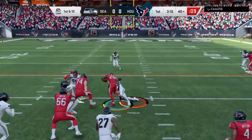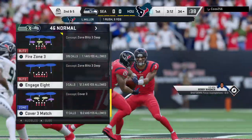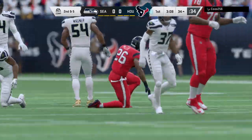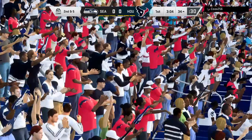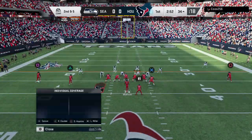Now a first carry for Lamar Miller. Give him 5 on the carry there, and it'll be 2nd down. Despite the blitz, they're still able to pick up a nice solid gain. The disadvantage of blitzing often alters the normal spacing and run fits and leaves creases like they were able to exploit right there.